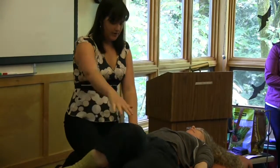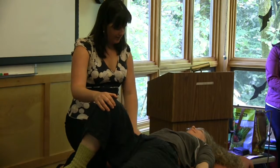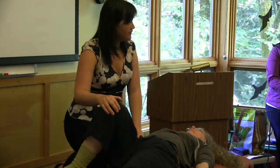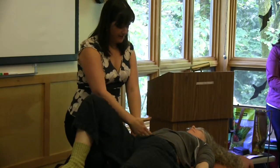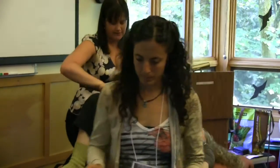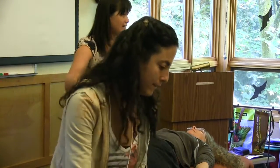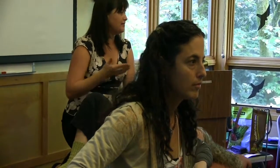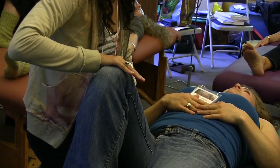So if you just move around the knee and feel about an inch in from that superior iliac spine, you just imagine the fibers running this way. And if you are confused, you can have them push up into your hands, like raising the knee, because that's the action of the muscle, and you'll feel it come into your hands. Do you feel that? You might need to get a little bit more.